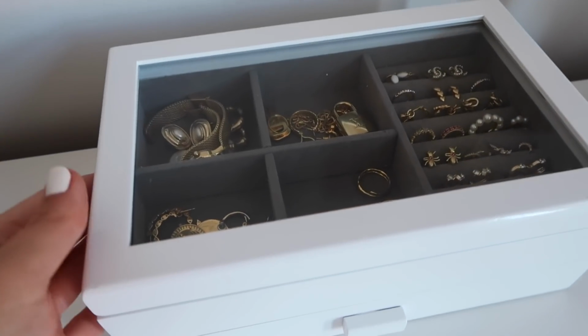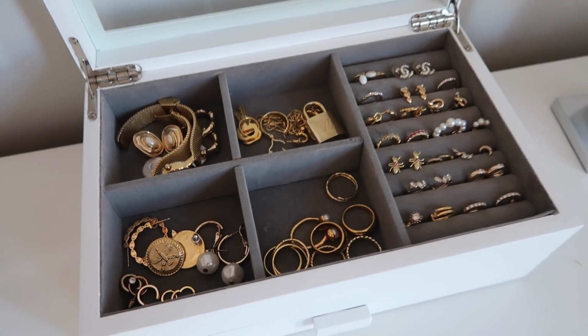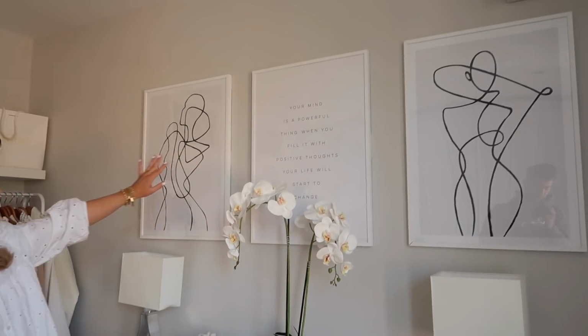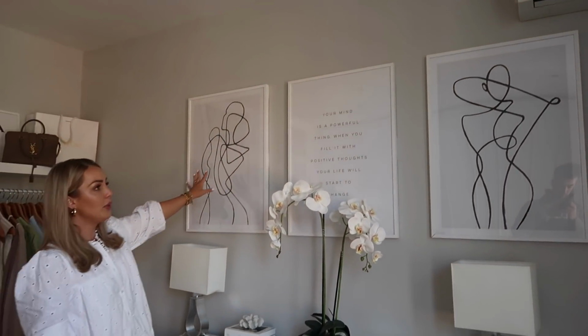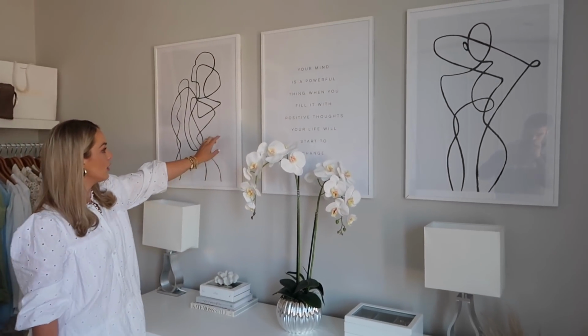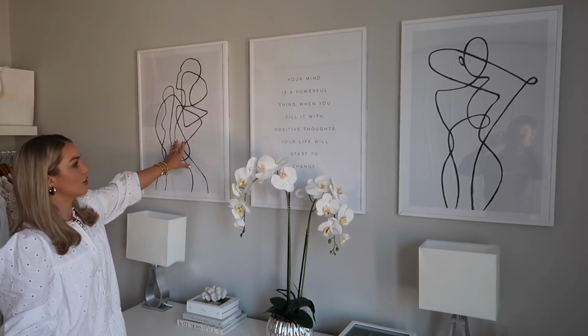This jewellery box next to it is from Zara Home. I love this. I think it was about £30, and I store all of my little jewellery pieces in here, and I think it just makes it look really pretty. And above we have more Desenio prints. So I wanted these to be a little bit abstract, but also add some kind of colour into the room to tie it in. So underneath, as you can see, it's kind of like a cream colour, and then it has the black abstract figures.